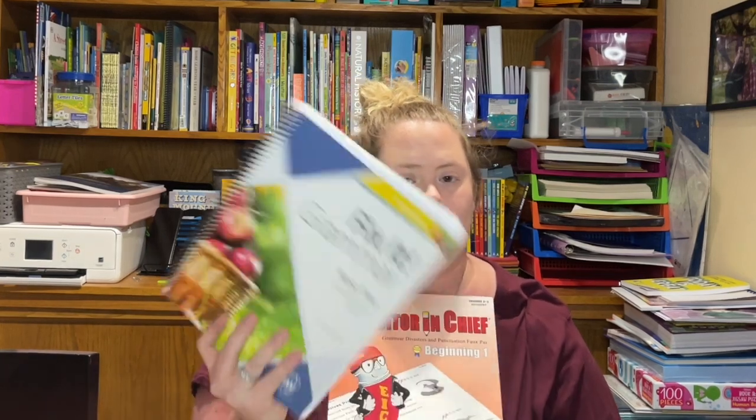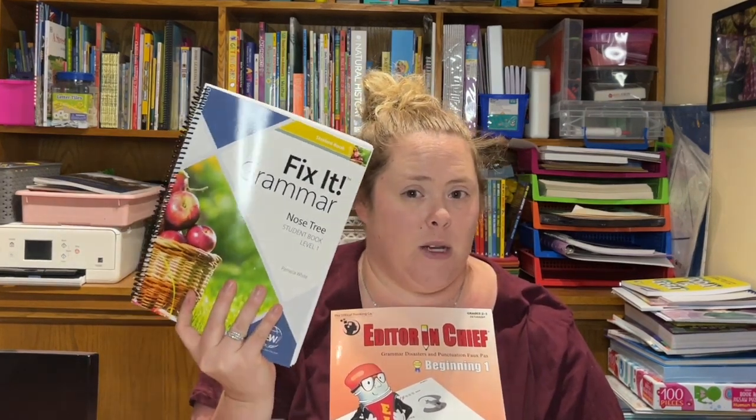There are beginner book 2, I believe, too, so we'll see how this is. If this is very easy for her to grasp, then we might just sink our teeth into this and see where this goes. Either way, she'll be doing some type of grammar.